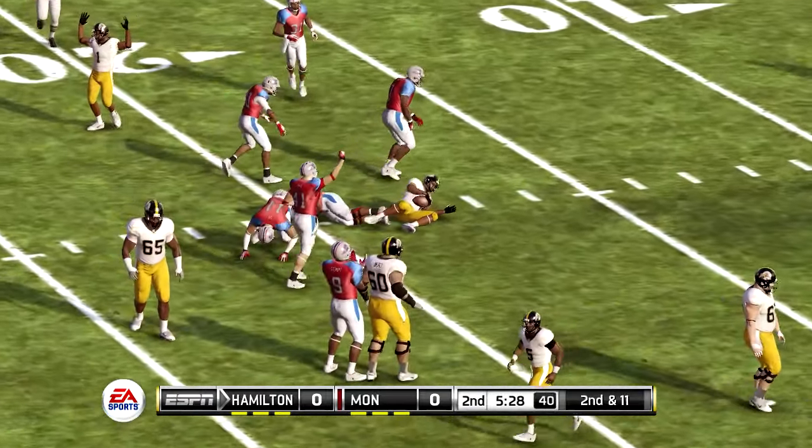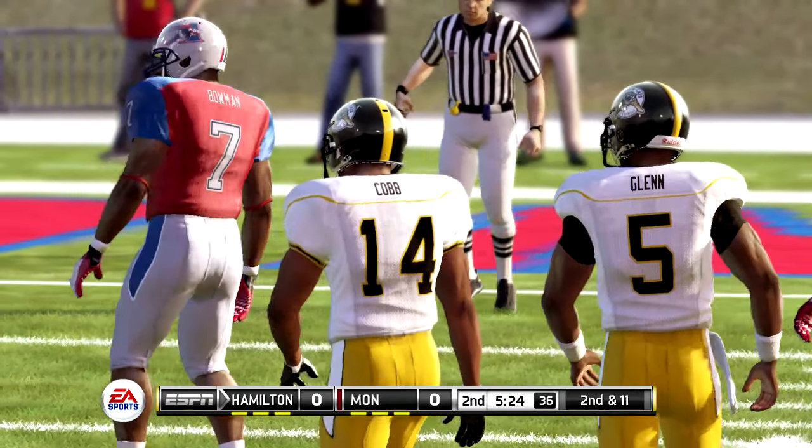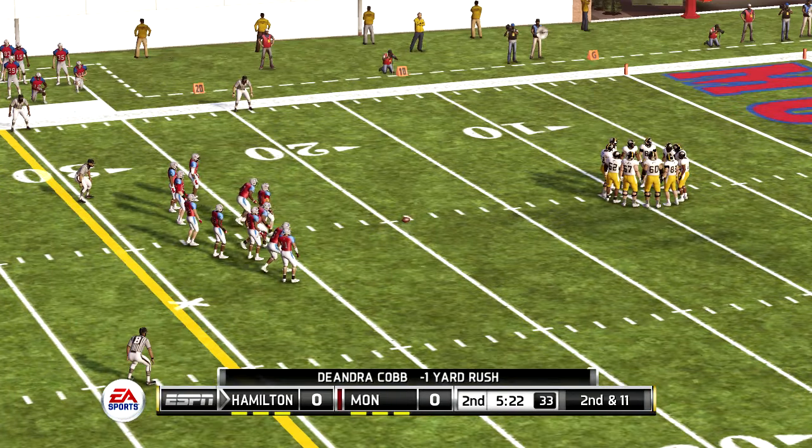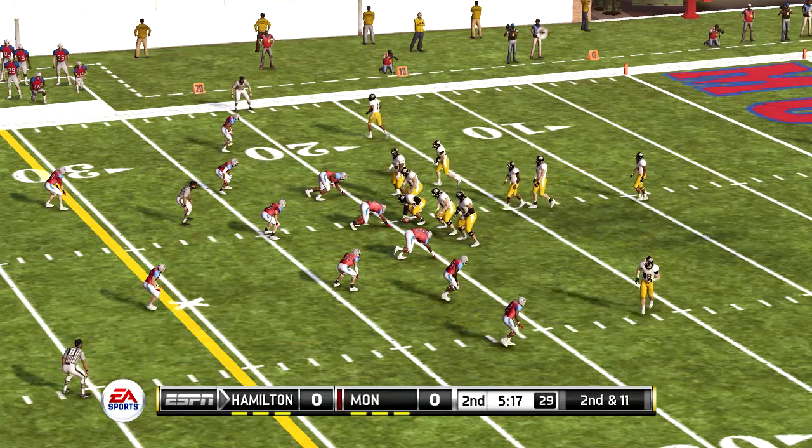They'll knock him down for a loss. How about the play of this defensive end? This is just solid run defense here. They get a great push up front, not allowing the runner to have much room to work with. And at the end, they're able to wrap him up.